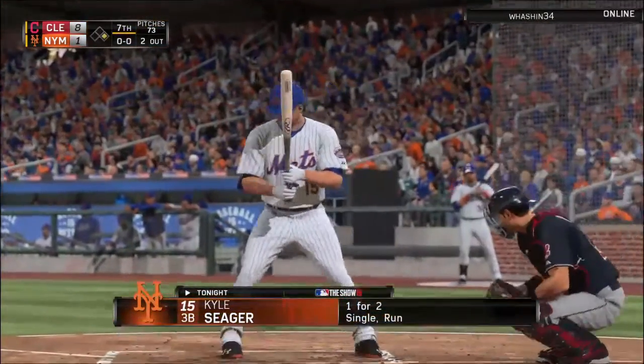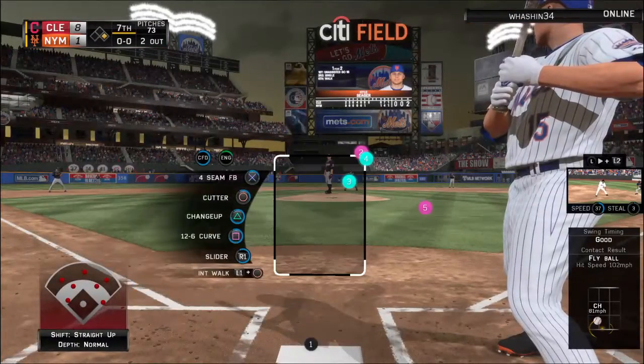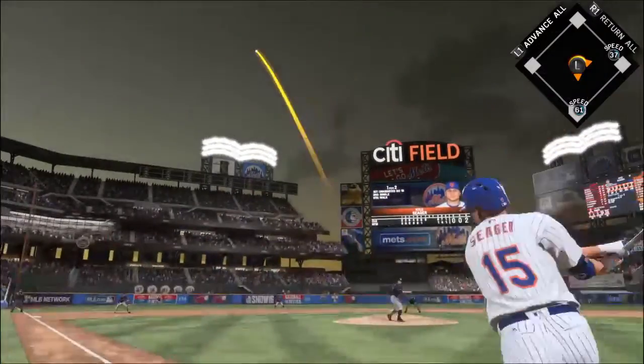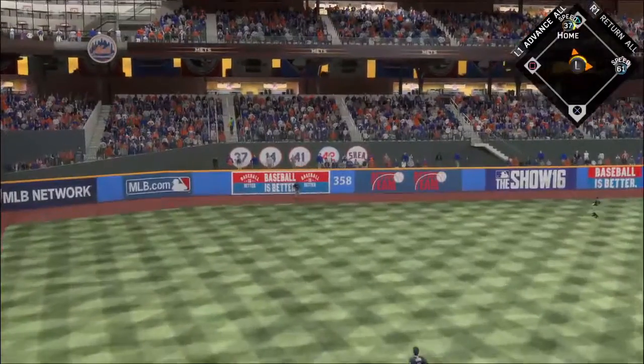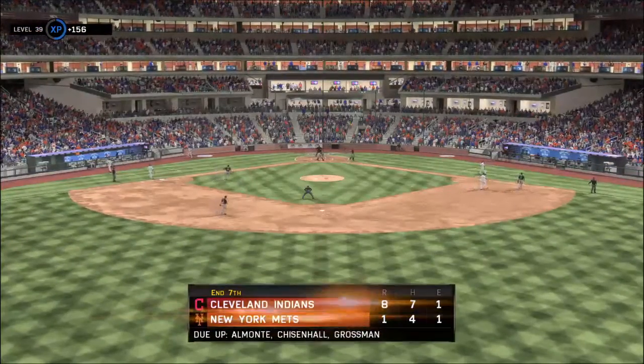Kyle Seager steps in, working on a 1-for-2 game so far. Smoked the other way. High and deep to left. Grossman ranging back. He's there to track it down, and that'll end the inning.